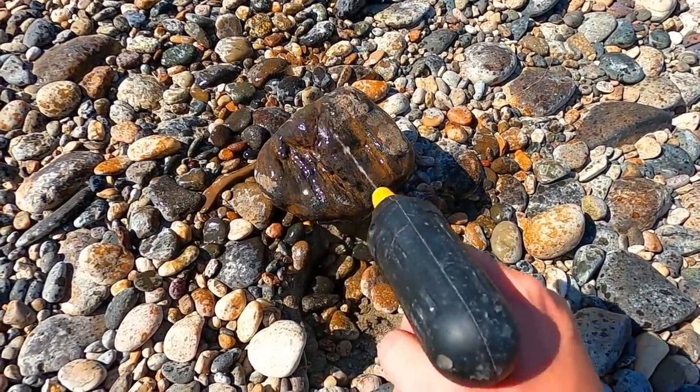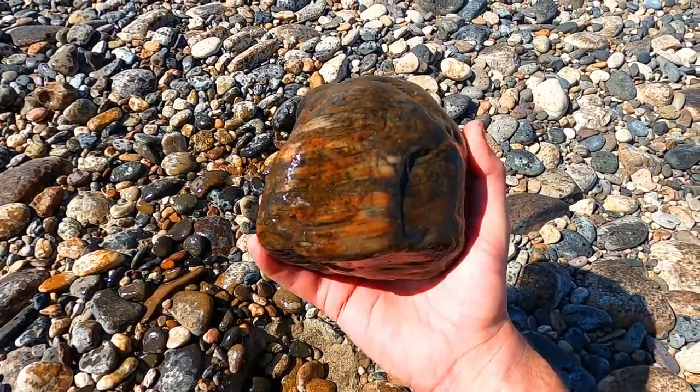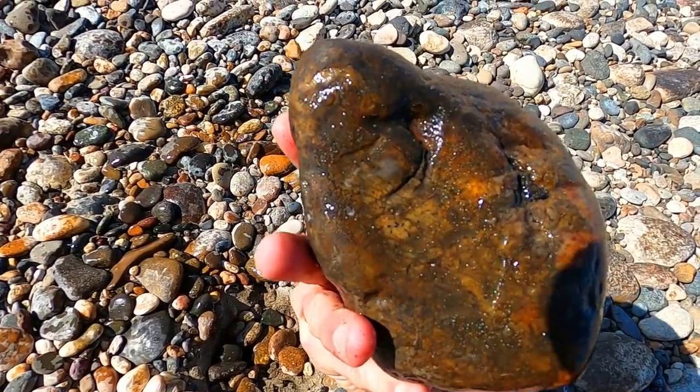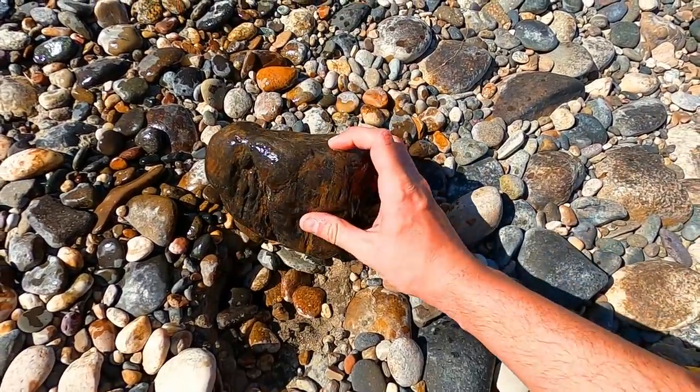Is that agatized wood? Oh, my gosh. Oh, yeah, it is. Wow. Yep, look at the grain in there. Wow, that's amazing. Sweet. Heck yeah, that's a beautiful chunk.